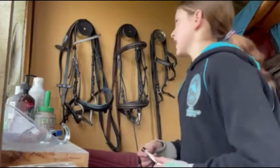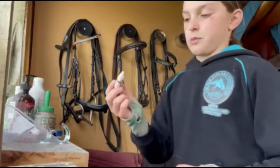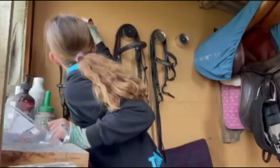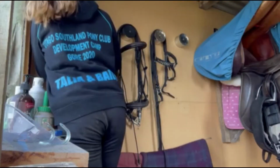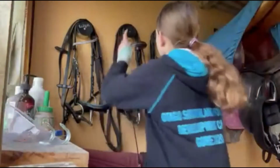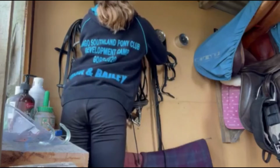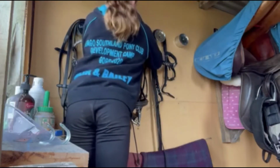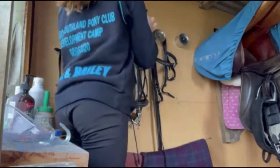Hi guys, I'm just gonna write the horses' names on these. They're black, so we can write on them with this white pen. So I'm gonna write Bailey. And so that's Bailey's. I'll show you the end product soon. And then we write Mac, Mum's horse. Now I will show you the end product. Bailey.